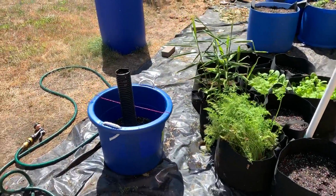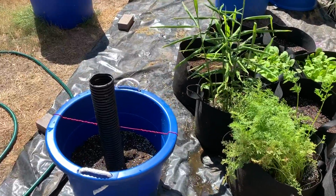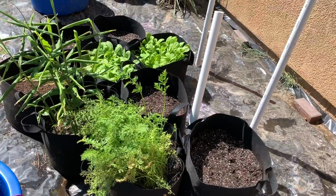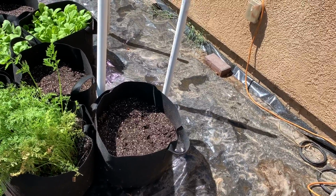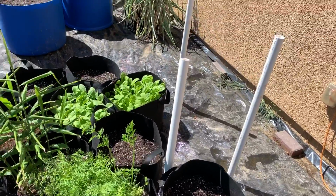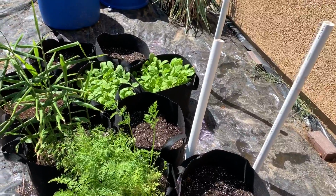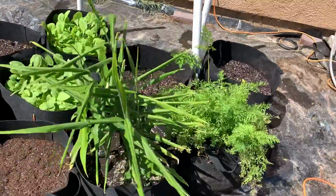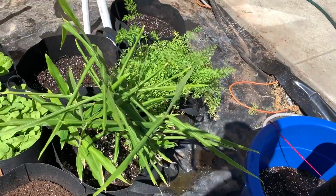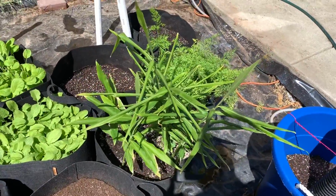Got some potatoes started. They finally rooted. Carrots are still going. Broccoli raab or rapini. Another batch of carrots. Ginger is growing. The one could probably be picked now, but we'll let it go a little bit longer. The other two are catching up.